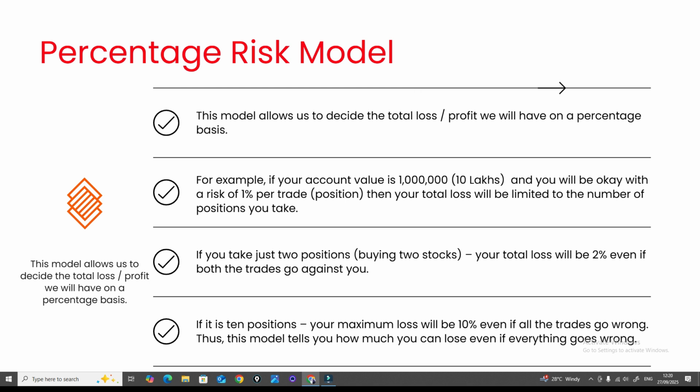For example, if your account value is 10 lakhs and you will be okay with a risk of 1% per trade, that means one position, then your total loss will be limited to the number of positions you take. I will explain. Don't get confused. Read it again, you will understand. So if you take just 2 positions, imagine you buy 2 stocks, okay, your total loss will be 2%, that is 1% you are risking per trade. Even if both those trades go wrong, your total loss will be 2% of your portfolio, right?